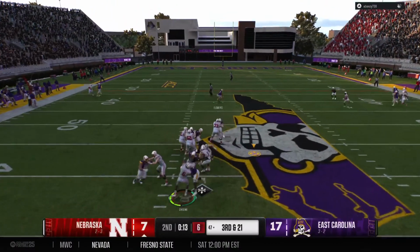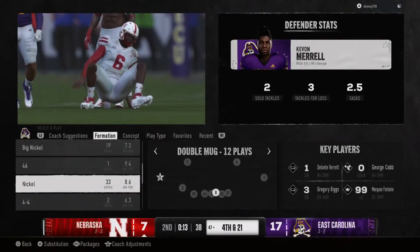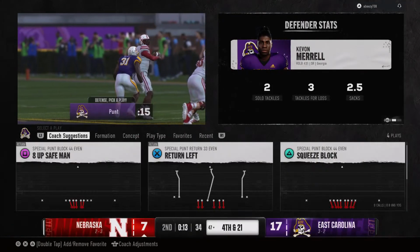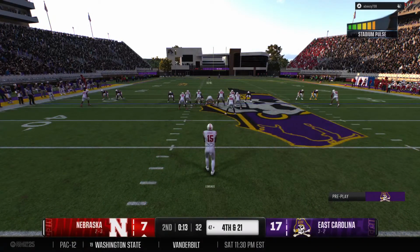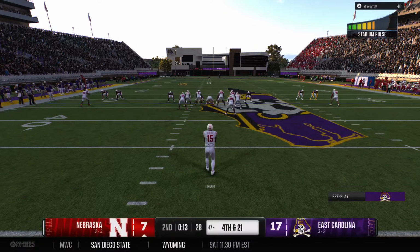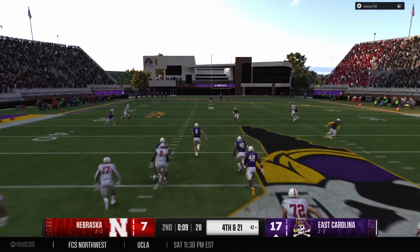On 3rd and long, doesn't need to take the check down. He took a hit as he threw it and couldn't deliver the football. It's incomplete and 4th down's coming. Man, the defense smells blood in the water. You can tell. They're getting to this quarterback over and over and over. They've already sacked him a couple times. They're just winning up front. They almost got another sack on that last play.